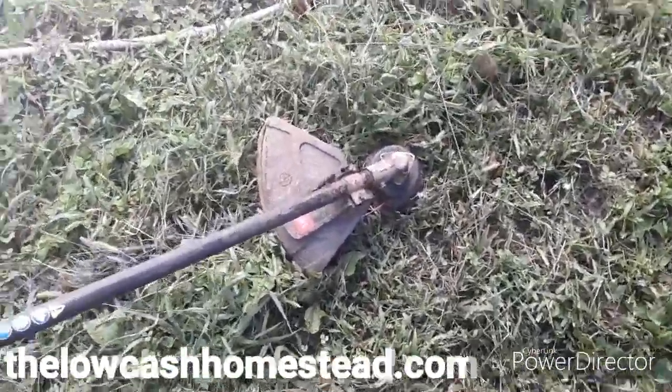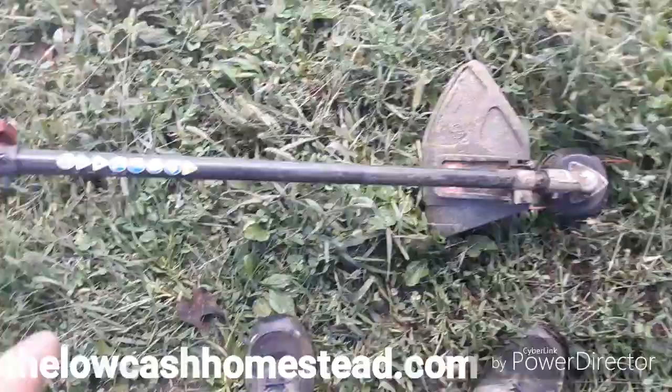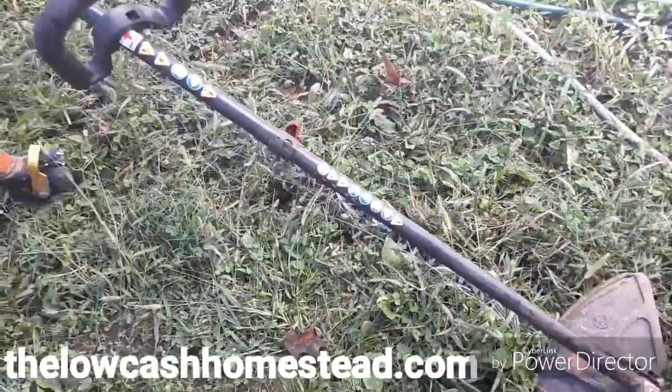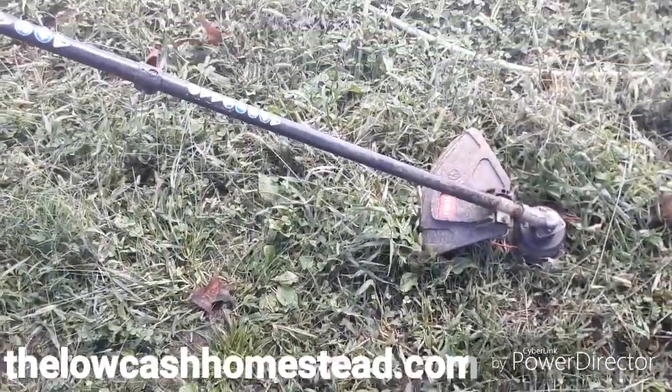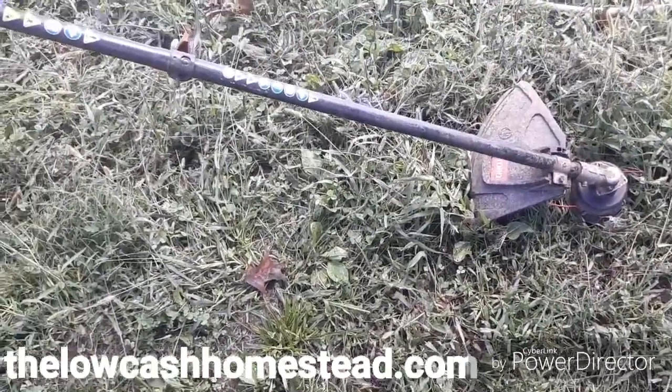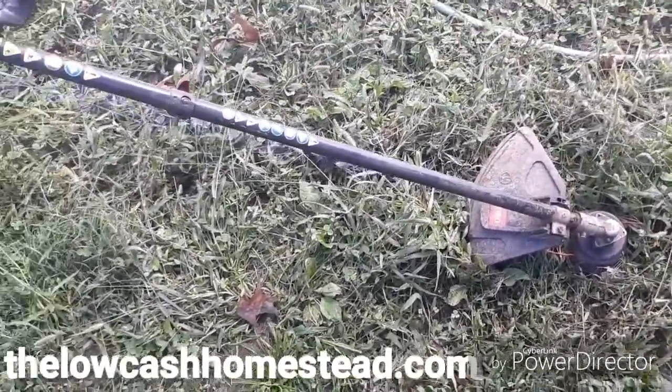At some point, will I get a brush cutter attachment for it? Yeah. Will I take the head off to get a brush cutter? Probably not. I'll probably just get the little universal thing that snaps into it and go brush cutter that way. But for now, we're using it with 0.95 commercial grade hex line.